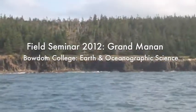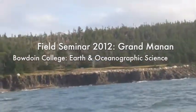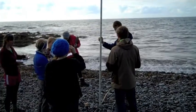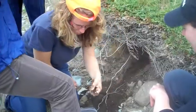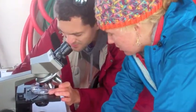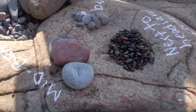We have students who have interests in geology or oceanography, and we have faculty members interested in the same things, but we rarely get the chance to really interact with each other unless we're all in this situation where we're in a location with multiple different processes happening that we can all figure out pieces of and put together a new story. And that's what's happened on Grand Manan.